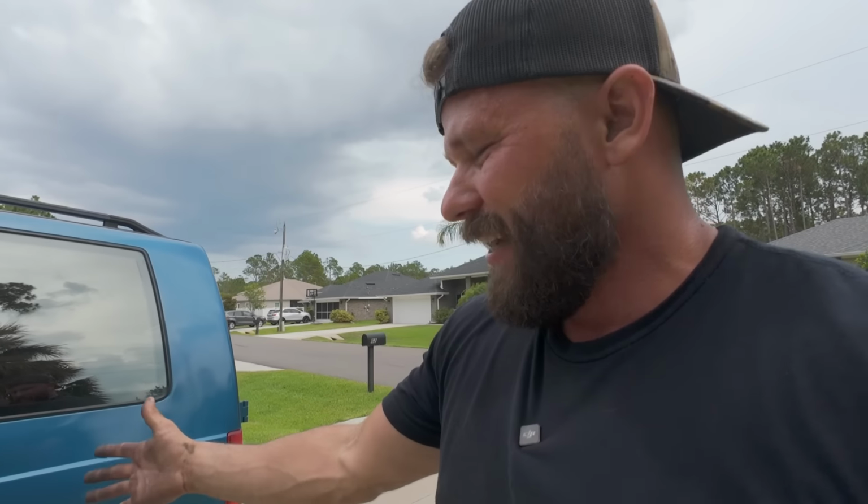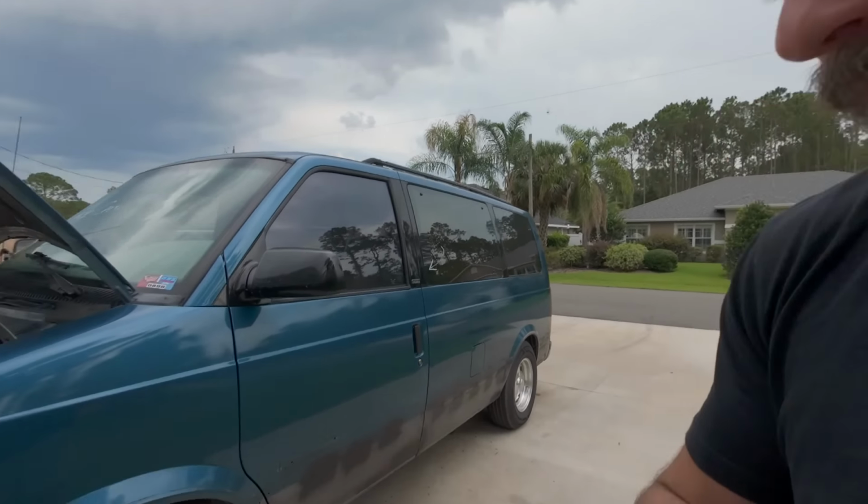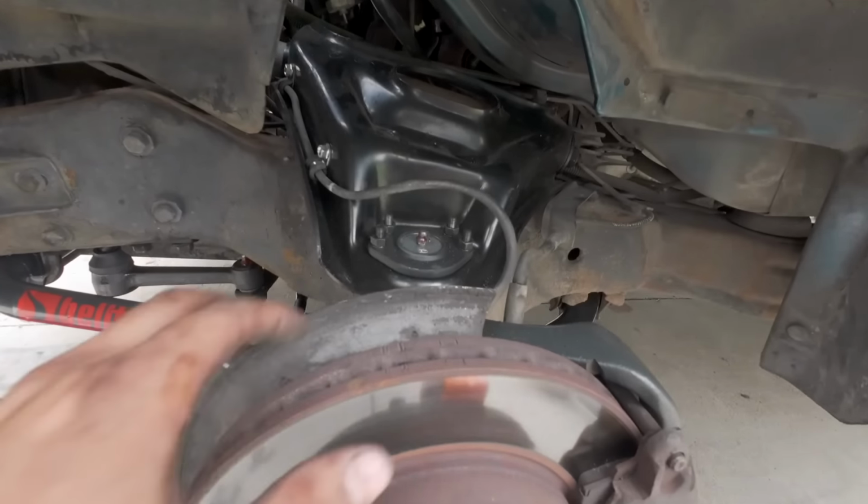Well, we got good news and we got bad news. The good news is I checked the rear tires and they're at about 88 degrees. And I checked the front passenger side tire and it's about 89 degrees. And I checked the front driver's side and it's at 86 degrees. So I think if we could just get this one side adjusted, we're gonna be in good shape. The only problem is I gotta take all this back apart.